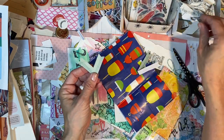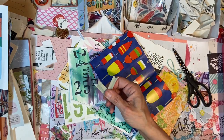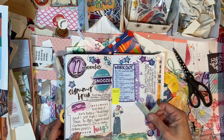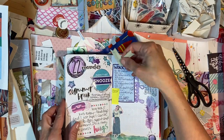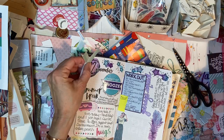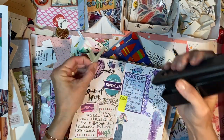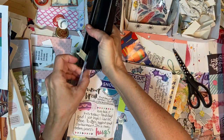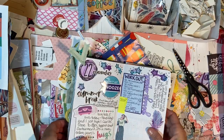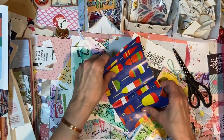Okay, so I'm going to do that. I'm going to throw away one. I'm going to keep the other. And I'll put it on today's page to remind me that, oh, it might even kind of match. Look at that. Here's today's page. Maybe I'll do something like that. Should we do that? Sure. Why not? Yep. There we go. And it's done.